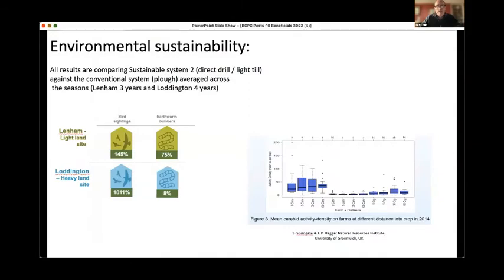What evidence have we got? I do like to try and get some evidence. It's working on our own farm. We get a lot of evidence from elsewhere, of course, but as part of these Syngenta trials, we're looking at environmental sustainability as well. And there's two sites in the UK, Lenham, where I'm on lighter land, and Loddington on heavier land.